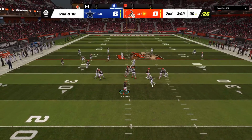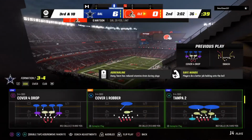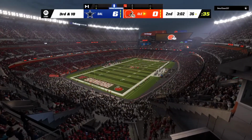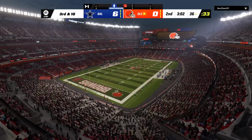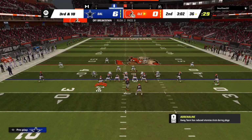To throw once more on 2nd and 10. Watson. And just not enough on the throw there, down around his feet and incomplete. Certainly appeared to take away his first read, and by the time he tried to look elsewhere and find an open target, the coverage was too good. That one falls incomplete.